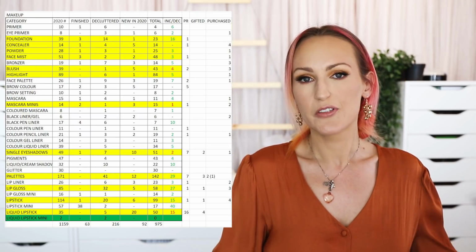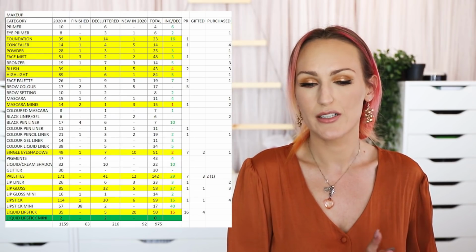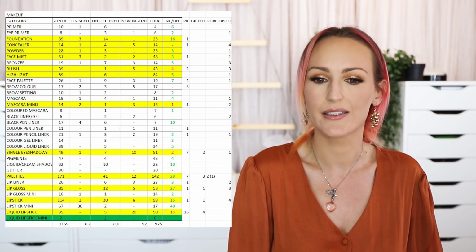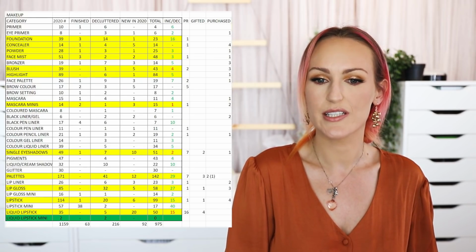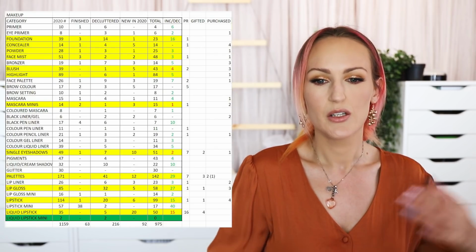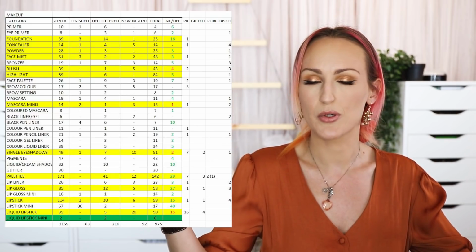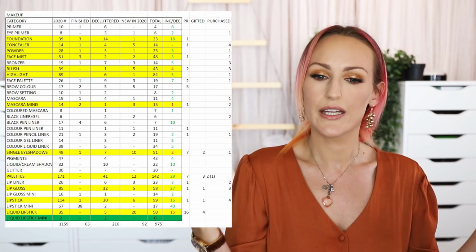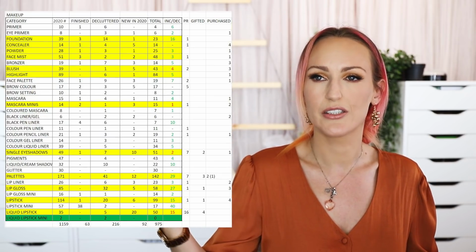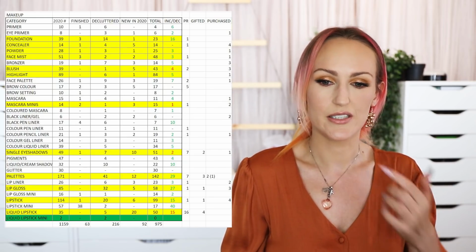That's great. If we take a look at my makeup numbers overall, I started the year with 1,159 products. I finished 63, which is not too bad. I decluttered 216. I had 92 new products come into my life. And this is where I look at the amount of product that I finish compared to the amount of product that comes into my life. Is there an imbalance there? Because if the products coming in is higher, my collection is always going to grow.